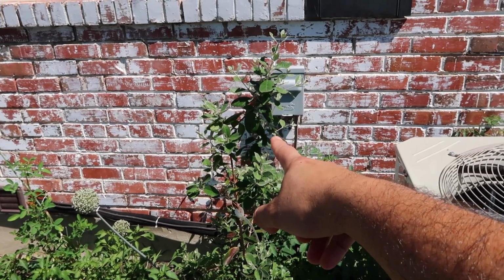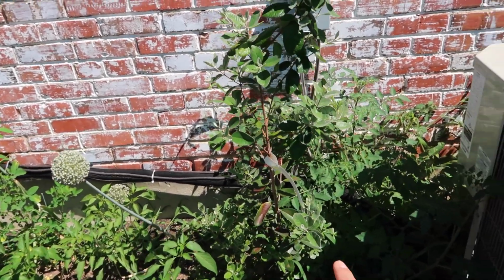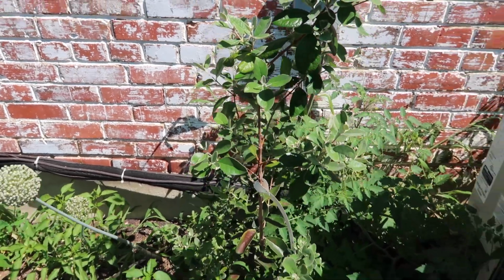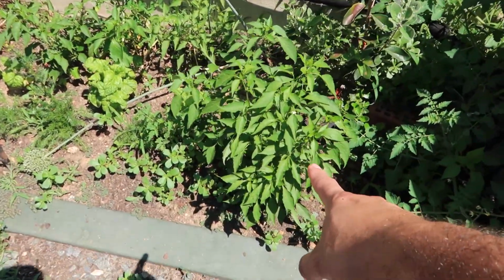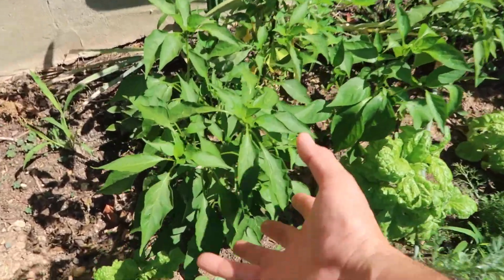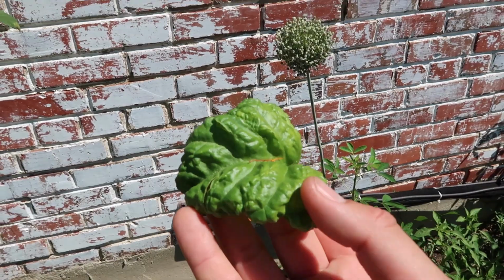This right here is a guava tree. It's called a pineapple guava, and it's originally from Chile or the Andes Patagonia region, and this one should produce some fruit if I can protect it during the winter months. I got some peppers growing right here. I have chipilín, which is a Salvadorian green. I have some peppers. Look at this lettuce, basil. The leaves are ginormous.